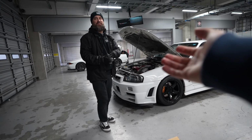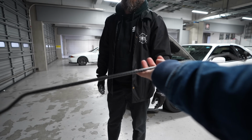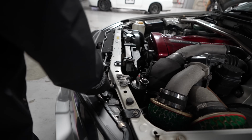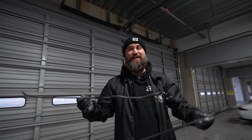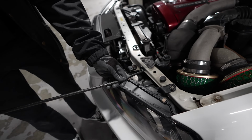Can I hold it? Yes, you can hold it. You're gonna be blown away. It's like paper. Nothing. All right, wow. Holy cow. I can't even, you're gonna have to put the camera down and feel this when you get a minute.